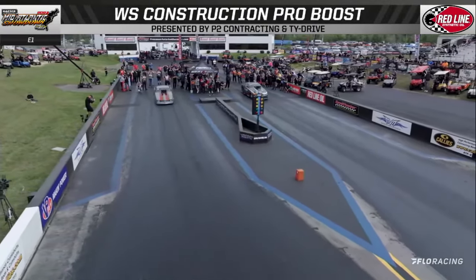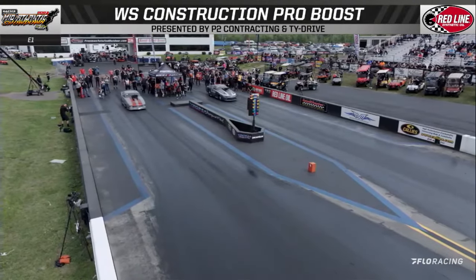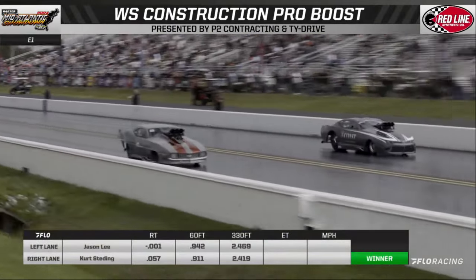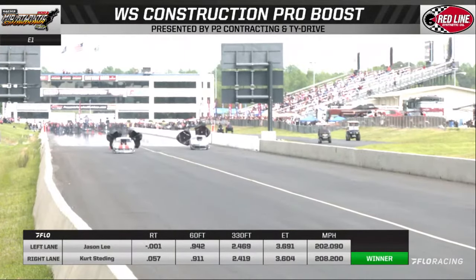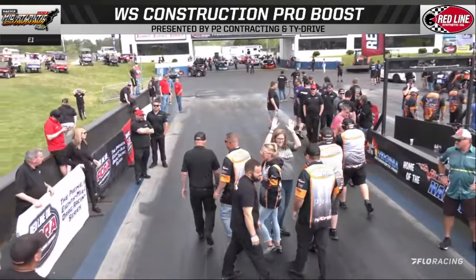Sun's coming out now, starting to heat up the racetrack a bit. Jason's in that top ball. Kurt Stedding's in first. They're set. Red light by 1,000 of a second for Jason Lee in 3.604. 208 miles an hour for Kurt in the P2 Contracting Camaro there on the right-hand side.